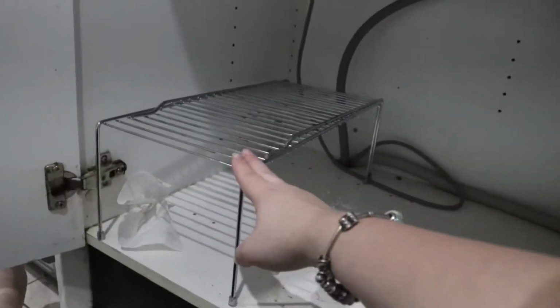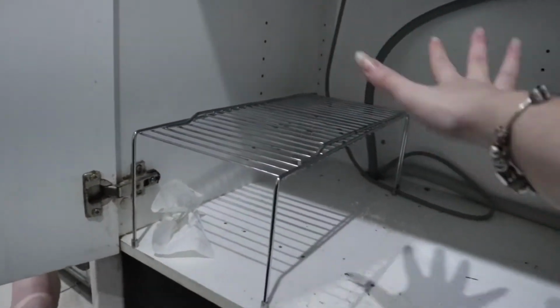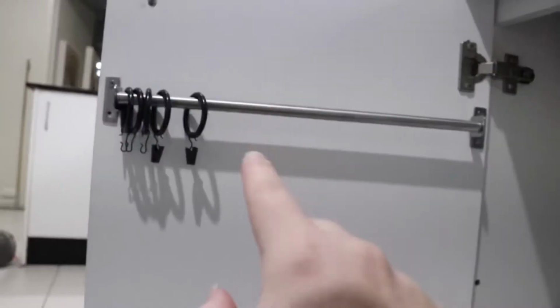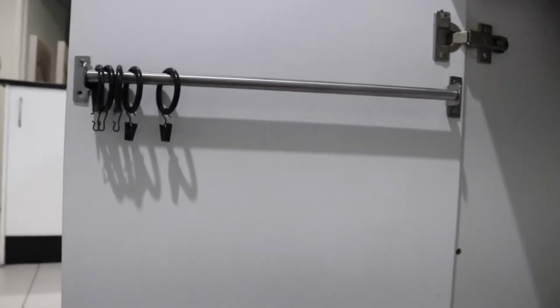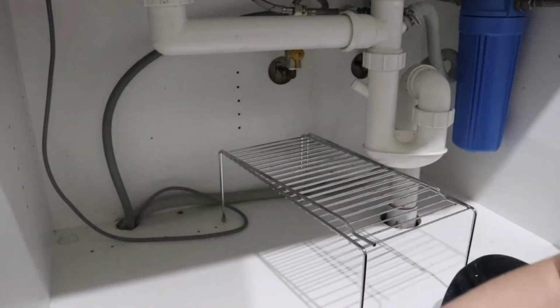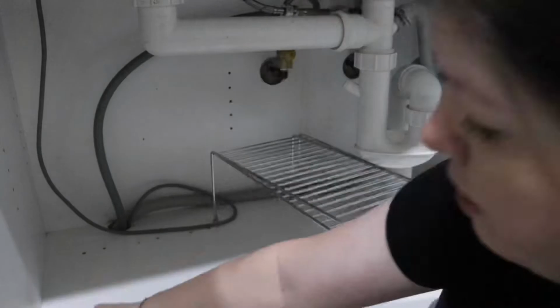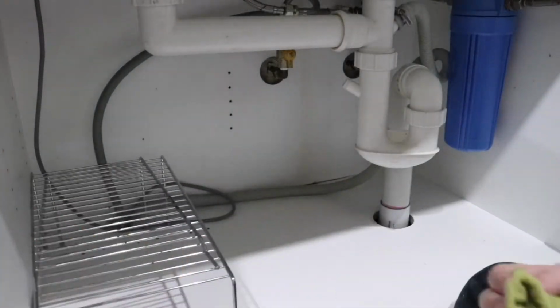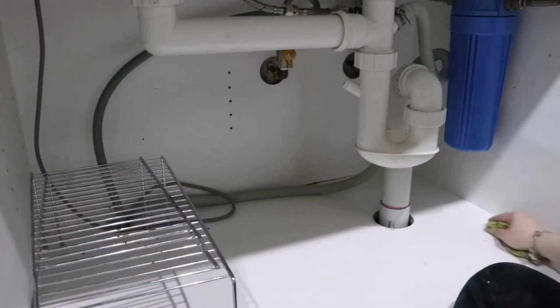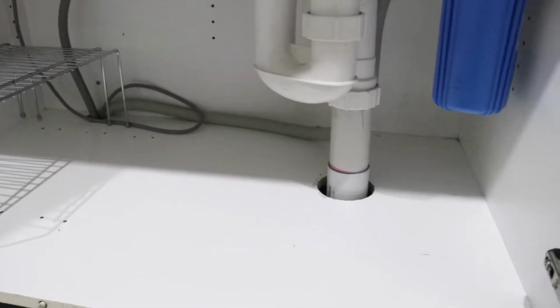We're gonna keep this because it is the only thing that gives a little bit of height difference in here. I will keep this up here because it is good for hanging random things. Looking a lot better in here.